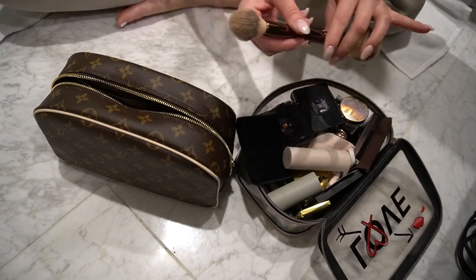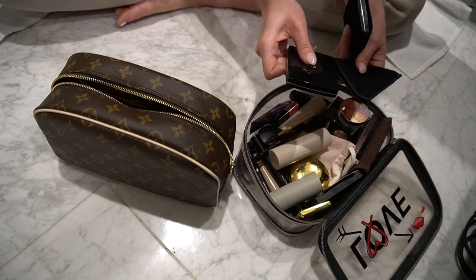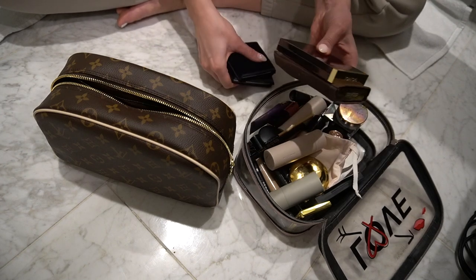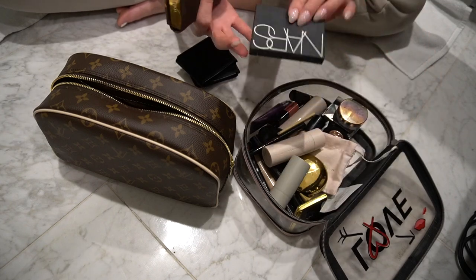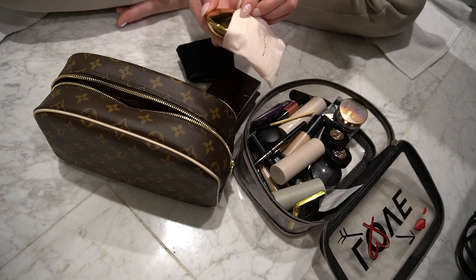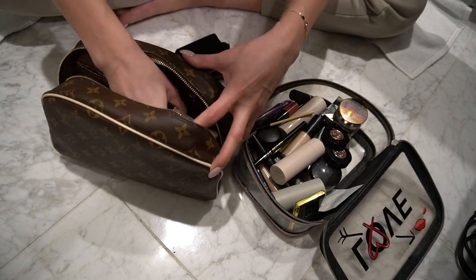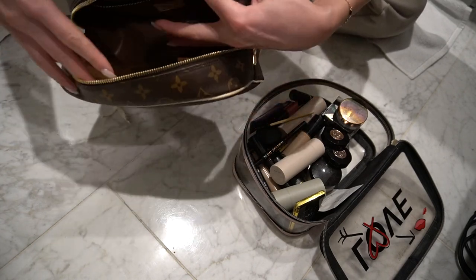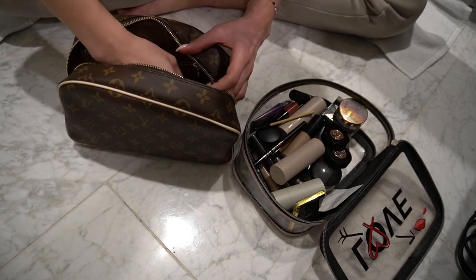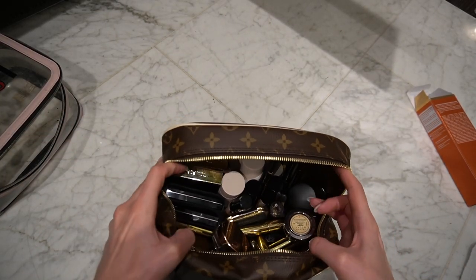I don't think this belongs there. So I have eyeshadows, which I use. The products I use the most, I will just make stand. Some Tom Ford products, my bronzer, Westman Atelier bronzer. This is so dirty because I really use it all the time. So I'm gonna put these to stand that way. And I'll show you how much it fits, yeah? So just to show you, it all fits there.